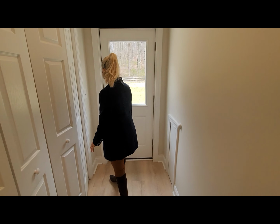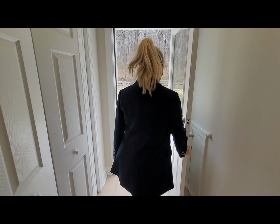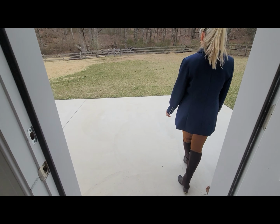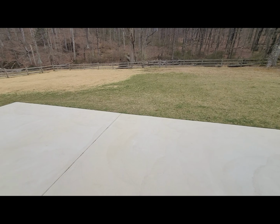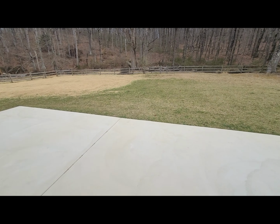And then we have out to the back. So we're going to pop out here real quick. So come on out and look at this awesome patio and the yard. So this is your back space here. It's all yours. Private, quiet.